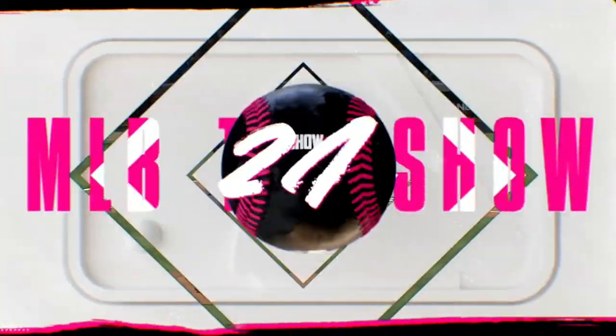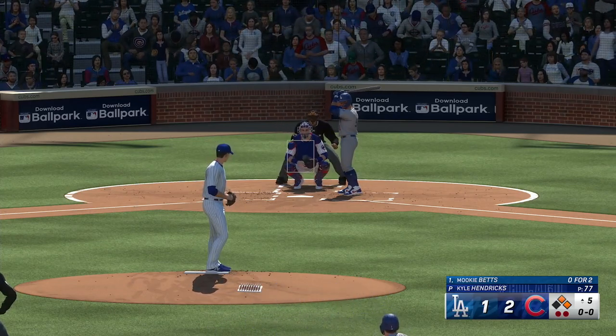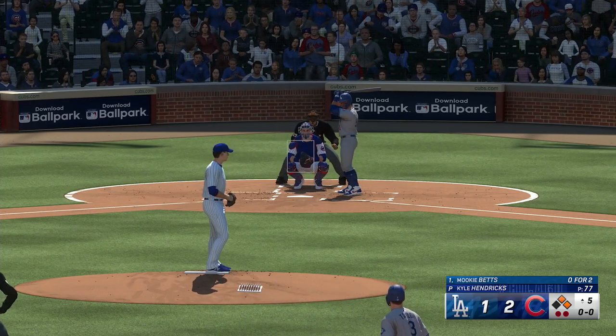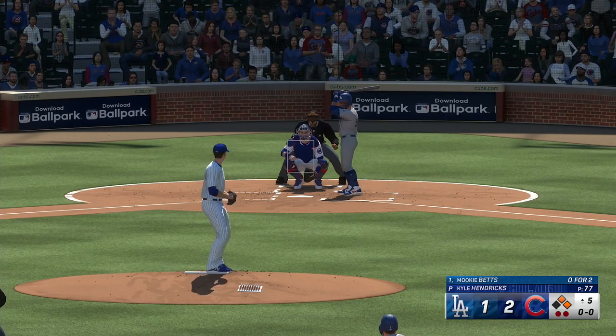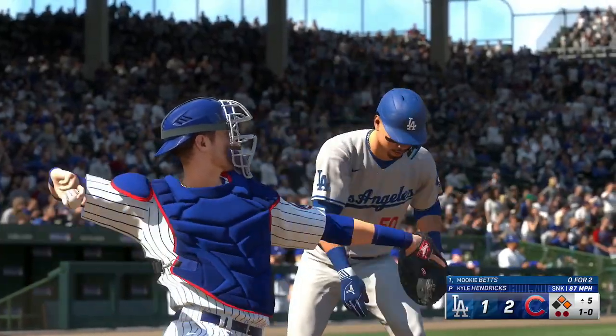Now a pretty big at-bat coming up with a chance to even this ball game up. So the lineup flips over. Mookie Betts steps to the plate for the Dodgers. The shortstop takes the ball.